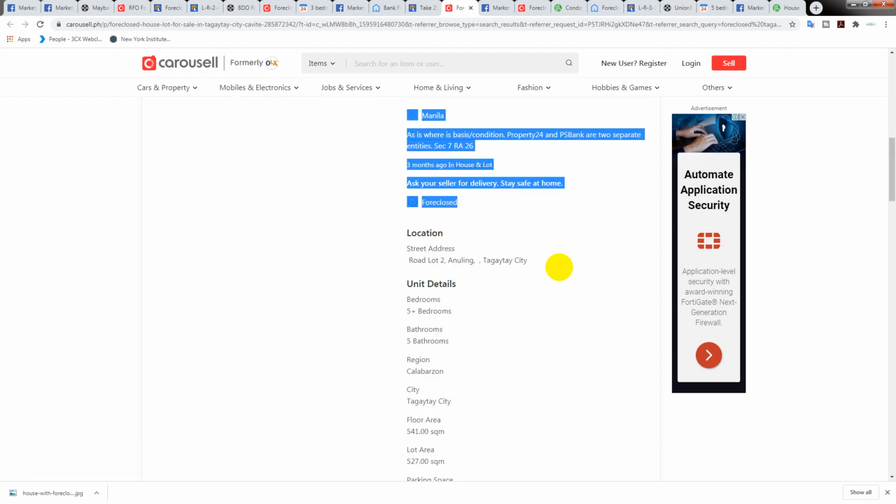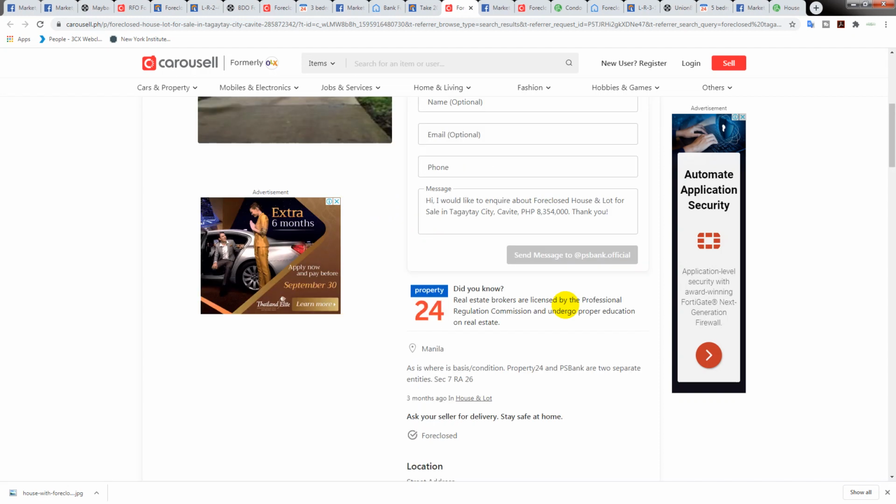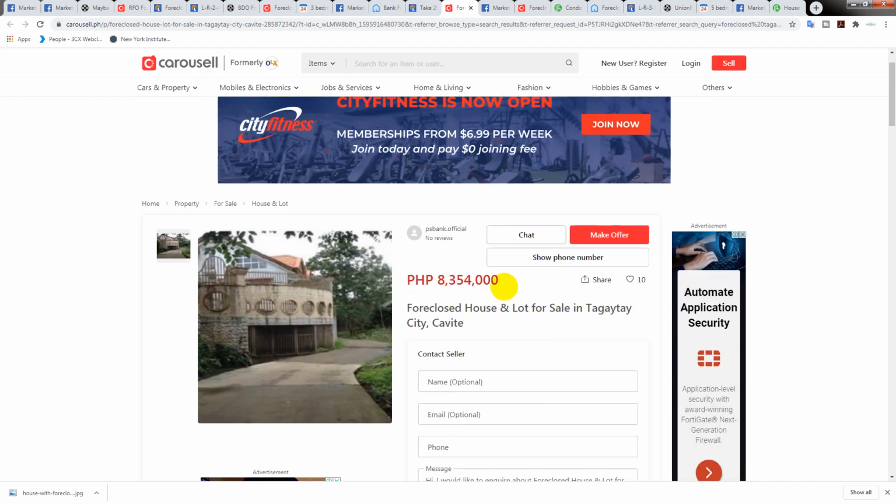And as you can see, it is indeed a foreclosure. And I think, definitely, maybe you might even score this for as cheap as 6 million in the current market. I mean, it's just unbelievable. I expect things to get a lot worse before they get better. Just being honest. And I hope indeed they get better soon. Absolutely.